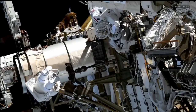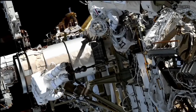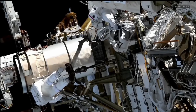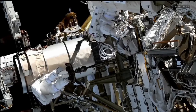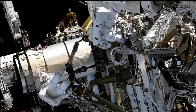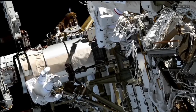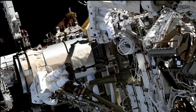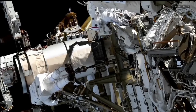So this is a great shot of some of the work that's being done concurrently. You can see EV2 Duke, with the suit with no stripes, is ingressing or entering the portable foot restraint that was set up for her to access some of the parts that are needed to install that upper triangle, which Koichi Wakata has in tow. He went over to that cable bag that he stowed early on as he made his way out to the work site, grabbing some of the cables. So he'll have the upper triangle and the cables in tow. Once Nicole Mann or Duke is inside the portable foot restraint and in a good configuration, they'll do a handoff. He'll be handing off some of the components that she needs to construct the mounting platform one at a time. And they'll work together to install this mounting platform.